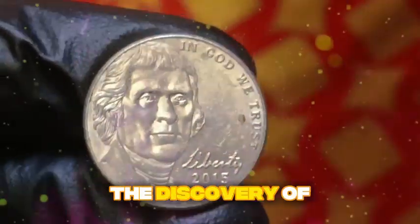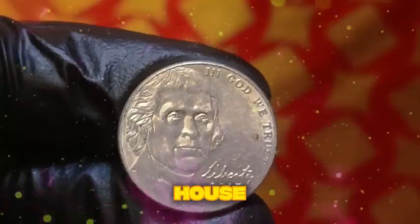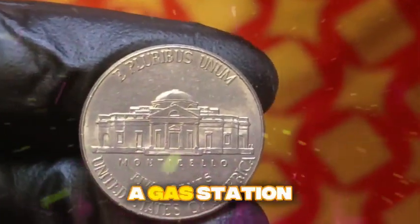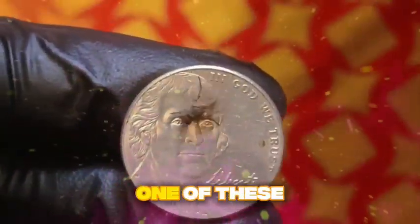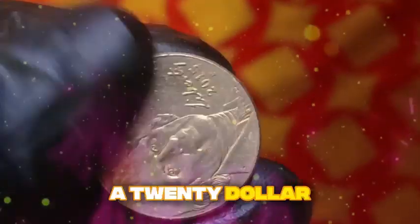The discovery of this error took place not in a coin shop or at an auction house, but in the most ordinary of circumstances, a gas station in suburban Philadelphia where a customer received one of these extraordinary coins as change from a $20 bill.